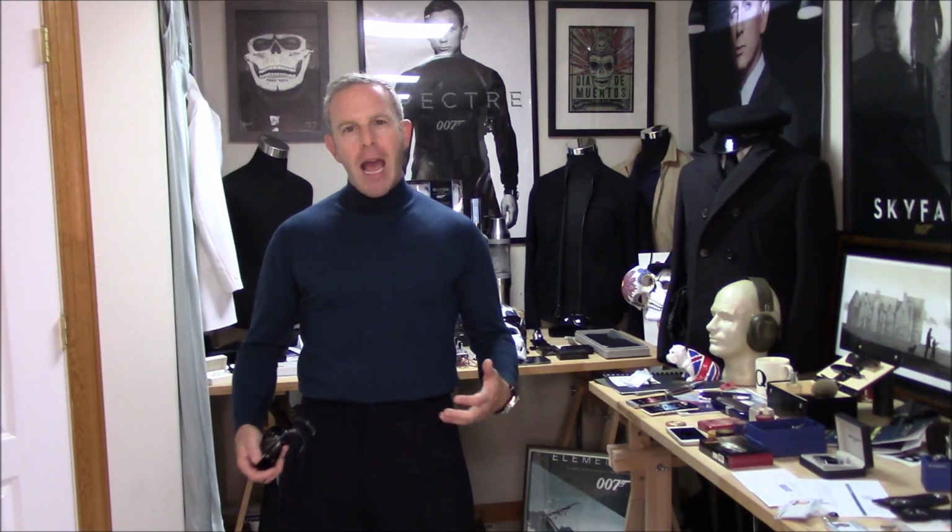But I also like these much better, even though they're a little balloony. It's something you can get used to. It's not something I would wear every day, but I had to show you in detail.